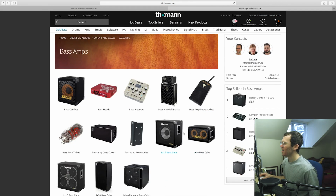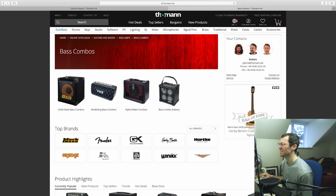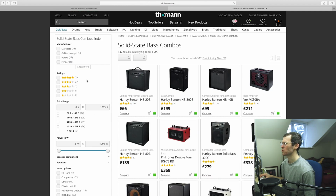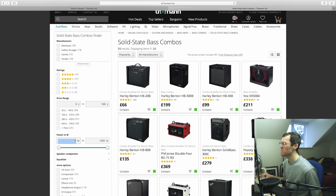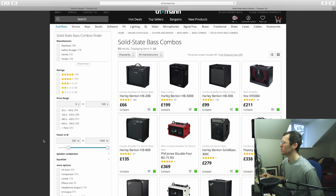Amps, I think, are actually my least favourite part of bass. Let's go with the combo. I think we're going to get better value for money in this instance anyway. Let's have a look at solid state bass amps, because I think for this price range, that's going to be our best bet. And as a minimum we're going to want 200 watts, I would say, in order to be heard over the drums. I personally would want to go up to 500, but I think 200 will be okay.